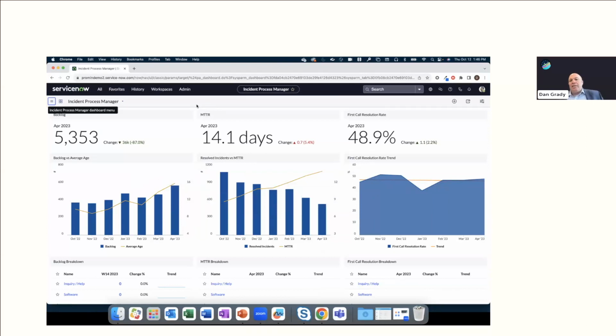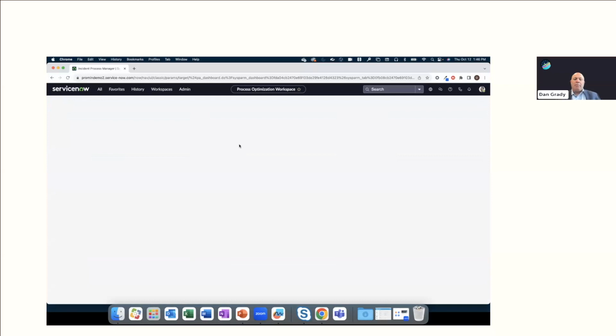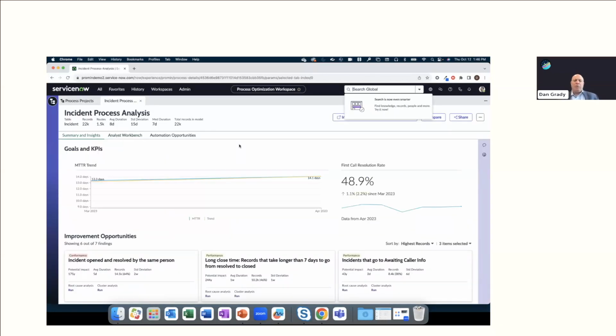Now, I'm going to start this demonstration inside of performance analytics, but just to be clear, you don't need to be using performance analytics to use process mining on the ServiceNow platform, but they are very complementary solutions. Like you saw, performance analytics helps answer the what type of questions, but when you want to understand why things are happening, you're going to want to use some process mining. So we've got this dashboard, and from it I'd be able to drill down into a KPI in which things might be trending in the wrong direction. And that will take us to the process optimization workspace.